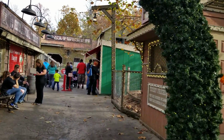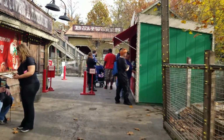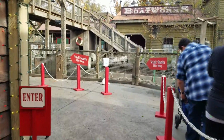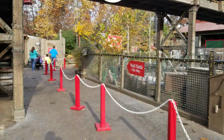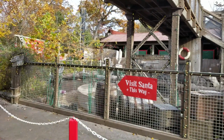This is actually normally one of the water ride areas, but you can walk right on back here, past the photo booth, and Santa will be around the corner and right on over there.